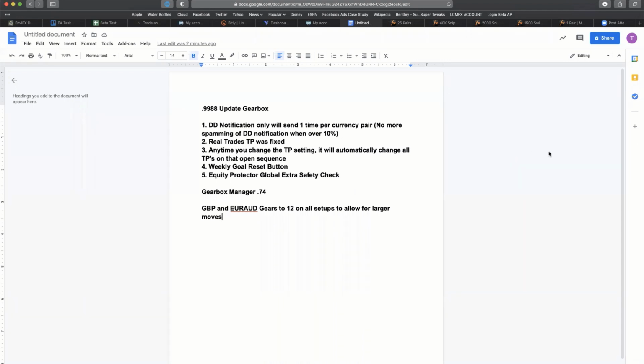And Stain, great question. He says, is it possible to add into the GearBox manager on what day you change the gear? Stain, what I can actually tell you is we are working to make the GearBox manager have every single setting within it for the most part, so that people will be able to customize more than just their max pairs and starting lot. We want them to be able to customize all of the GearBox settings to make their experience easier for setting up all the charts.